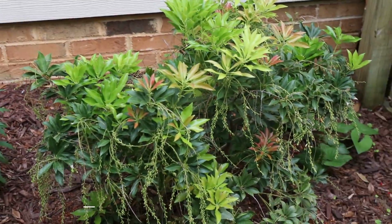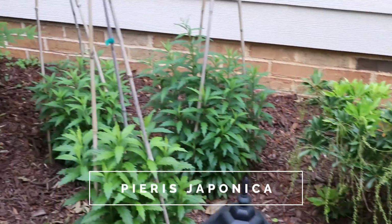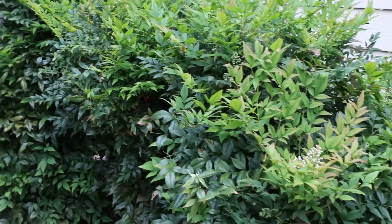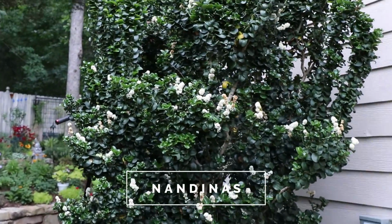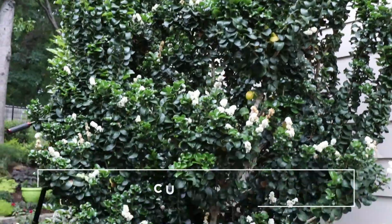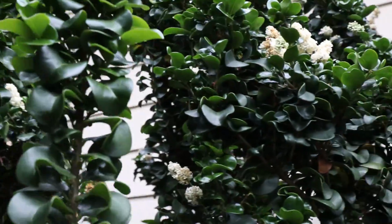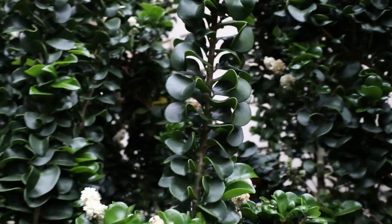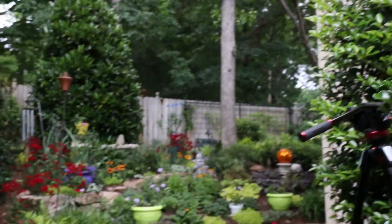Here's a Pieris that has bloomed out, but the foliage is still looking beautiful on it. There's some Nandinas here. There's a curly leaf ligustrum right here that's in bloom. These are super interesting ligustrum. You see how contorted the leaves are on it. Oh, I just disturbed a bird that was in there. Oops, I didn't mean to do that.